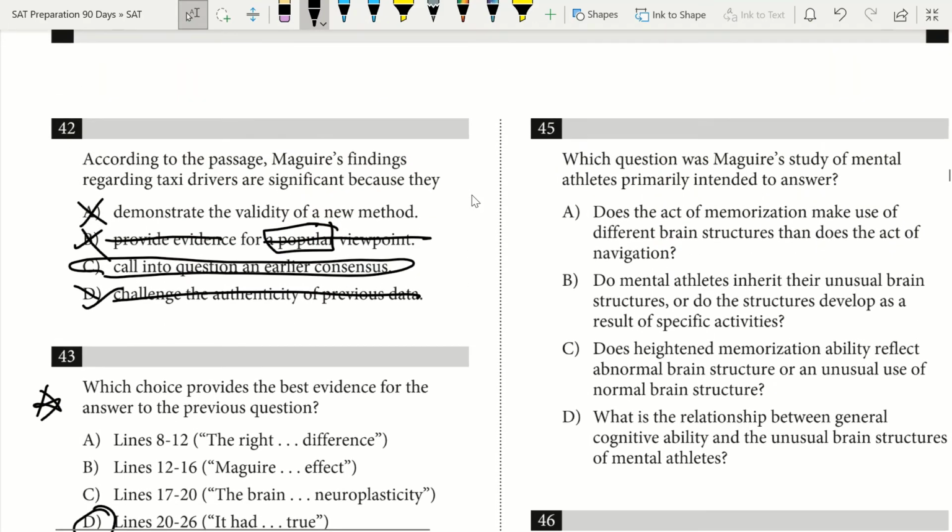All right, question 45. Which question was McGuire's study of mental athletes primarily intended to answer? Well, if we really think about what he was trying to answer by studying these mental athletes, it's really whether they have an abnormal brain structure or whether they're using their brain abnormally. So whether, as a result of training, they train their brains in a different way so that their brain is functioning differently, or whether they have a completely different structure of their brain. That was what he was really trying to answer there.